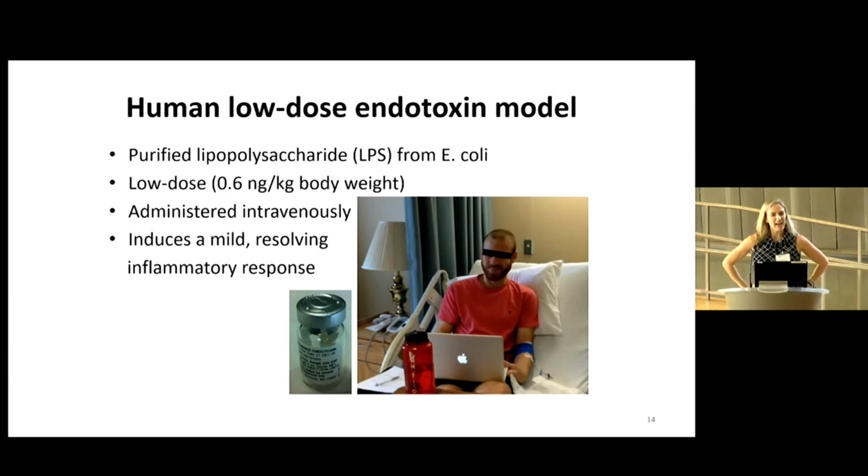I didn't know all the other talks would have E. coli, and I bet you didn't know mine would either, but the reason why we use animal models so much is because we can induce inflammation in a very controlled way.